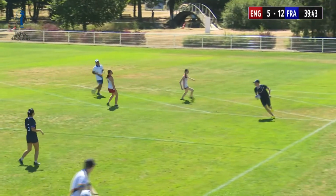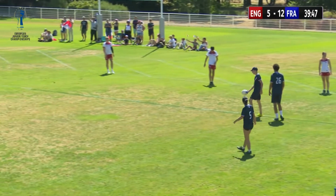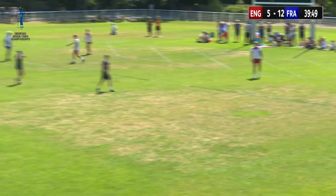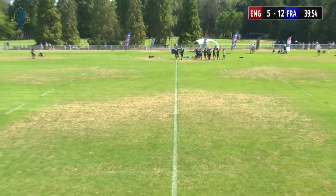What a run that is. The half ultimately needs to offload. And the buzzer goes at the end, the hooter to signal the end of this contest. France win it by 12 tries to 5.